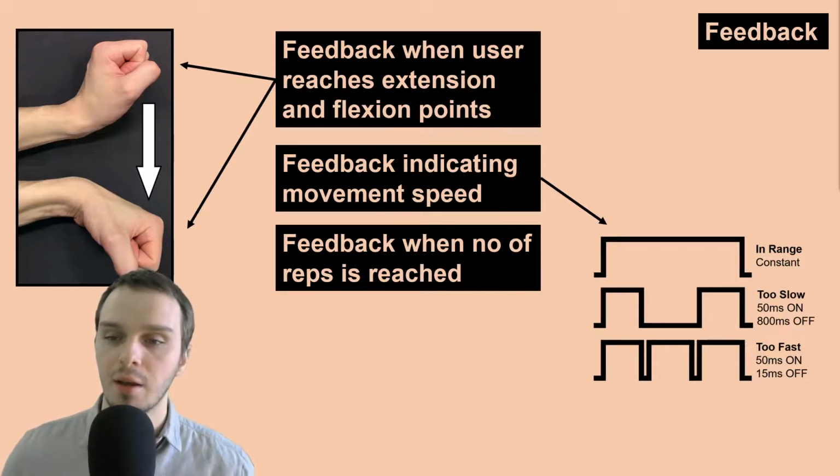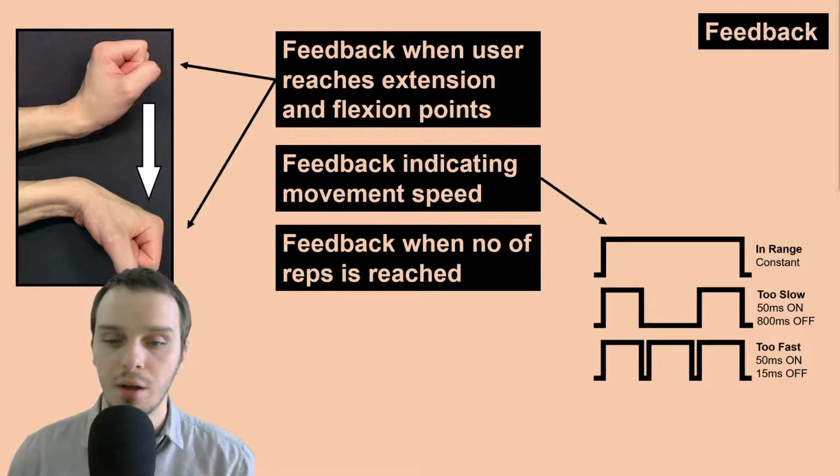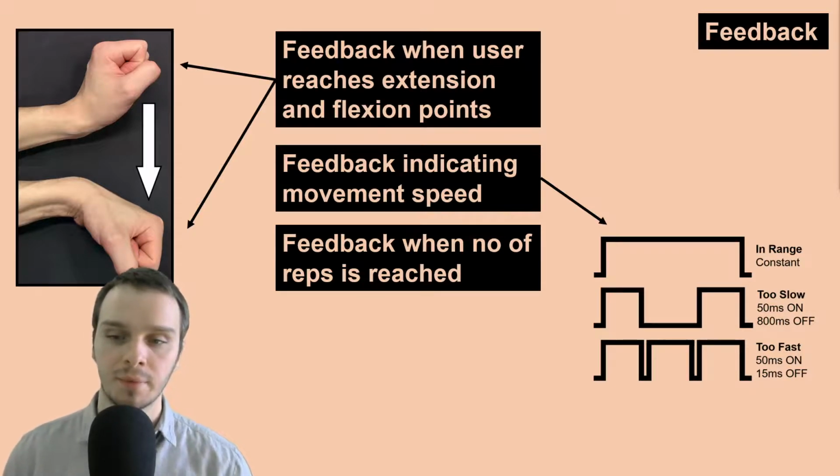Feedback is also given to indicate if the user is conducting the exercise at the correct speed. So feedback is given on whether the movement was too fast or too slow or in the correct range, allowing the user to adapt for the next repetition if they need to. And feedback is also given when the number of repetitions is reached.